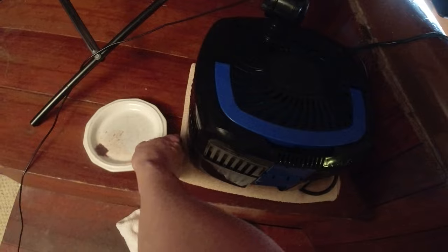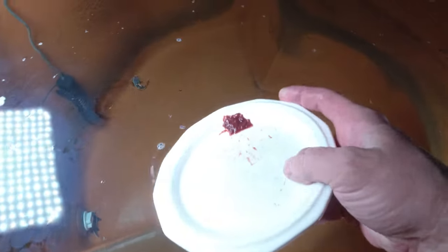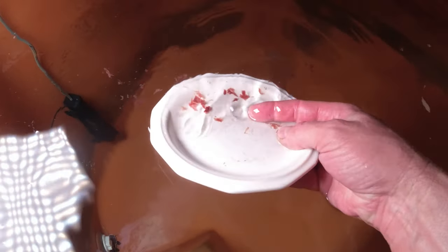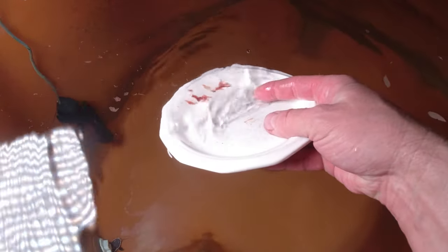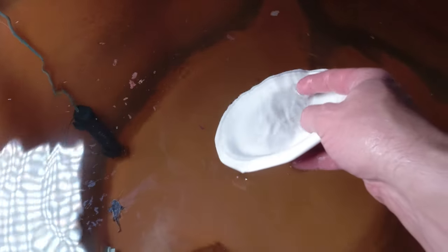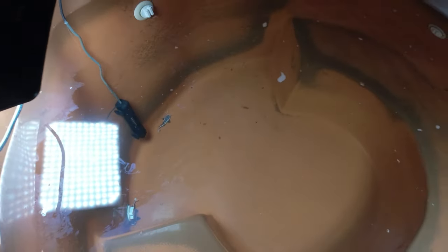All right, so today I'm gonna feed some beef liver. Their favorite, hands down, their favorite. And I just buy this at the grocery store in the frozen food section and just chop it up with my knife. It actually comes in big slabs that are vacuum sealed in plastic. I'm about halfway through the first little slab. Got a lot more beef liver to go. All right, so I'm gonna take this camera, put it in an underwater housing, and give you some underwater video.